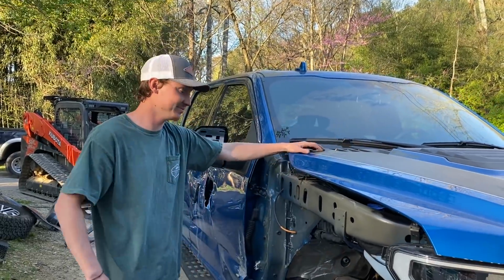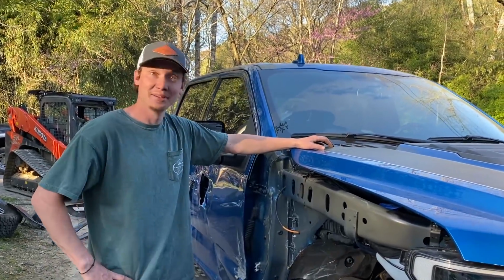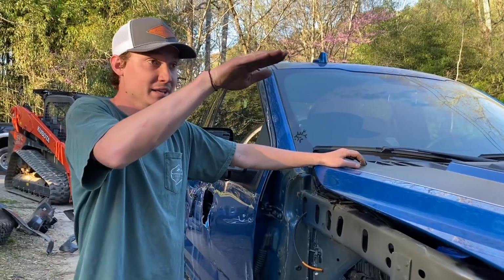That would look sick, and plus it'll make this truck faster, lighter to fly into the air, you know what I mean? Once you jump, you just glide.